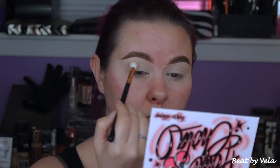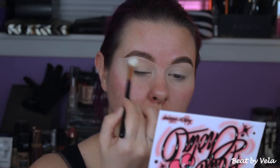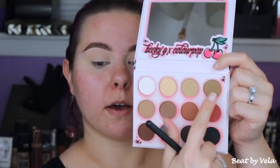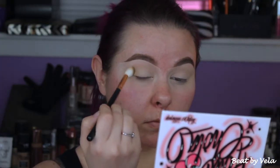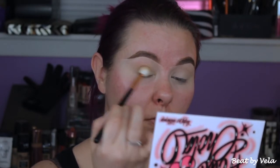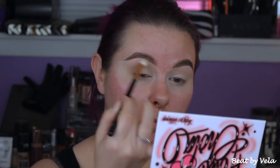Starting off, we're going to go in with the shade Cholita, and we're going to use that as our transition shade. Bear with me during these pronunciations of these shade names because your girl can't pronounce anything. Then we're going to go in next with the shade Chicana, and we're going to put that in the outer corner of the eye using that same brush that we used for the transition shade. It's just a nice little fluffy brush. As you can see, there's no precision at all. It's very messy and very easy to achieve.